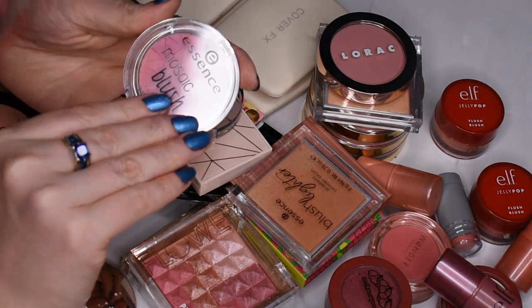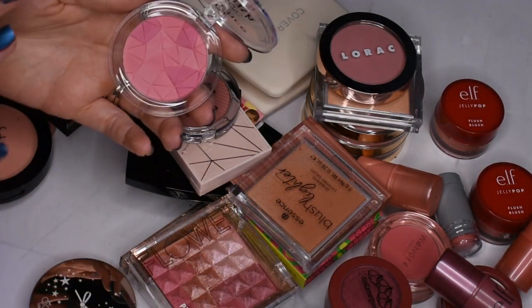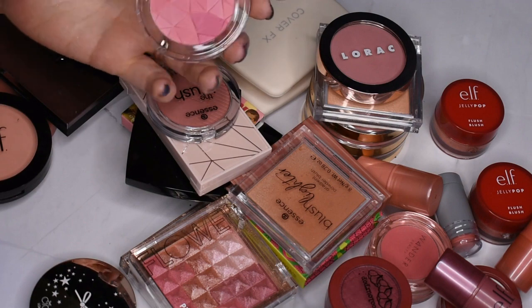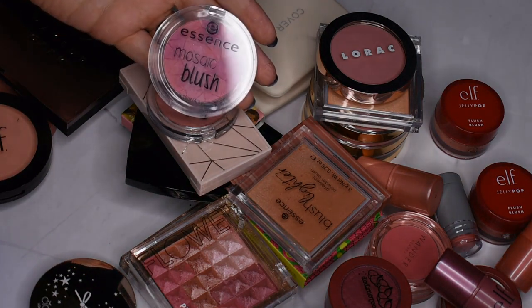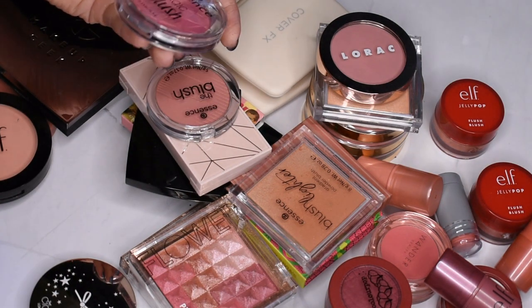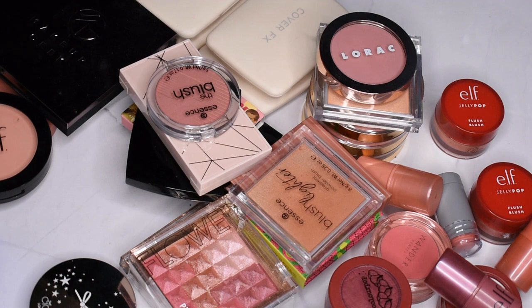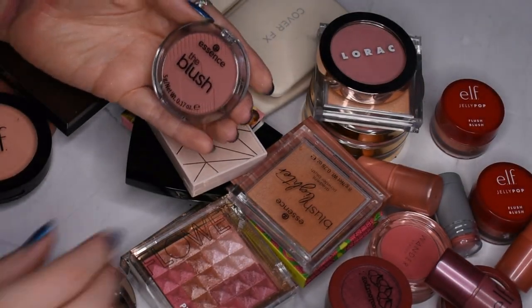Let's talk about this Essence Mosaic blush. I do really like these blushes, and they are so soft, and I think it's actually a really similar color to the Havana blush, so I'll be hanging on to this one. It's definitely more affordable. It's cruelty free, which is great, and I think it's a nice cool toned slimmer packaging. Love it.